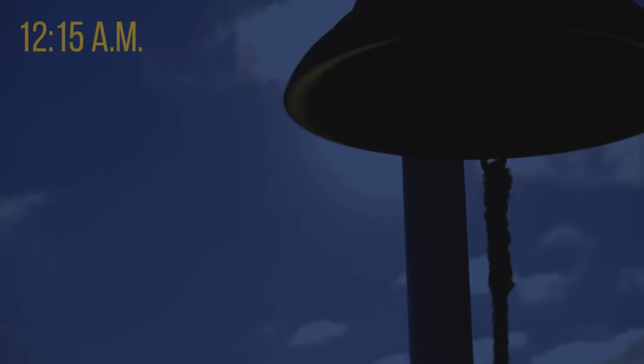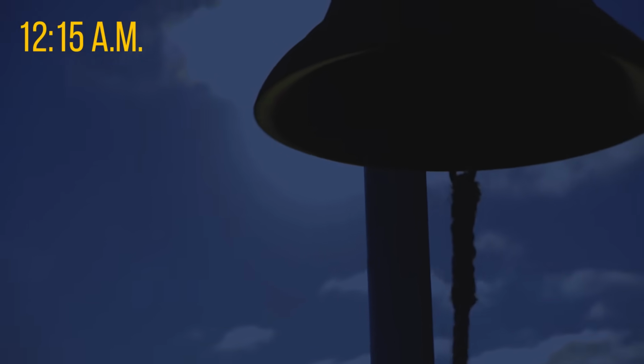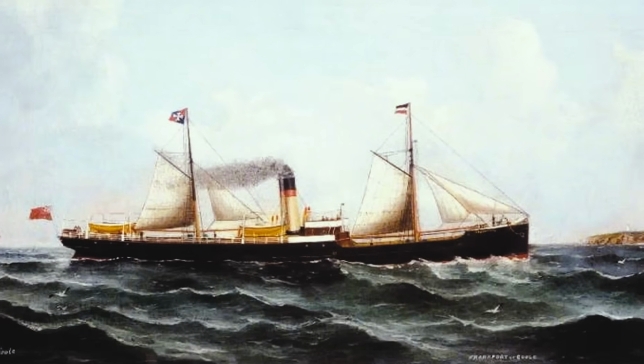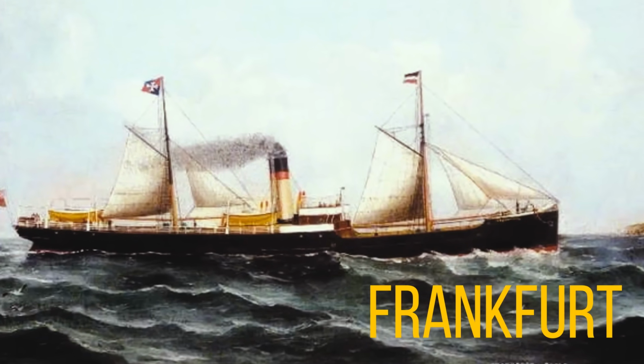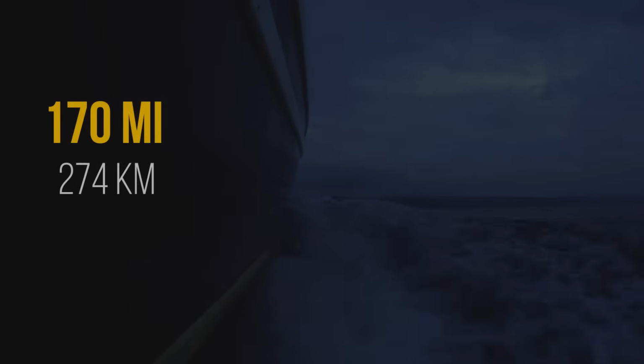At 12:15 a.m., some crew members sent out a distress signal. A steamship called Frankfurt was among the first ones that received the message and responded, but they were about 170 nautical miles away. Some other ships also got the message and offered their assistance, but sadly, they were too far away as well.